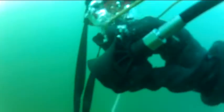This here's a lift bag. It's basically a bag that I fill with air that lifts things off of the bottom. The more air you put in it, the more it lifts. This happens to be a 50-pound lift bag, but I don't need too much air to lift this anchor. You have to be very conscious of your surroundings when you're using a lift bag and not let it get away from you. If the lift bag makes it to the surface and it dumps its air, this anchor will come right back down on your head.